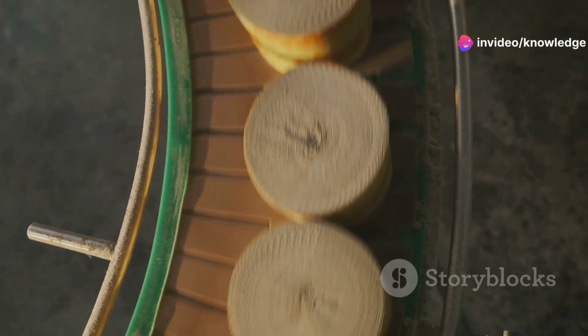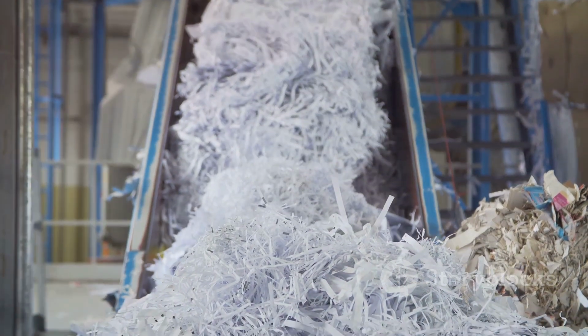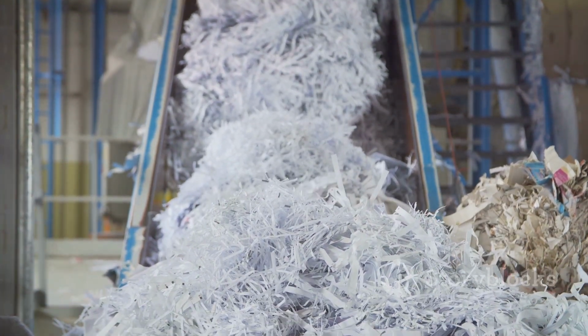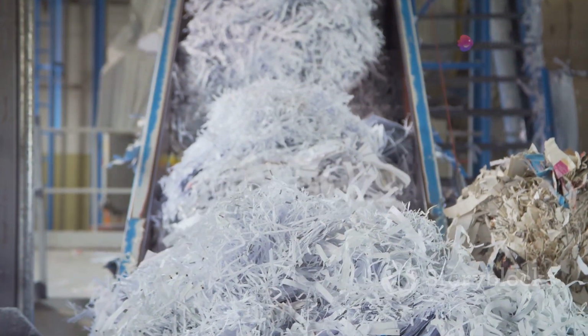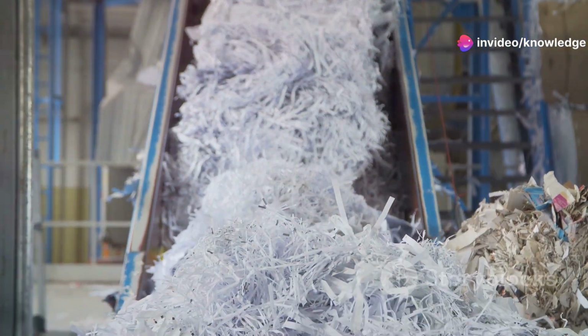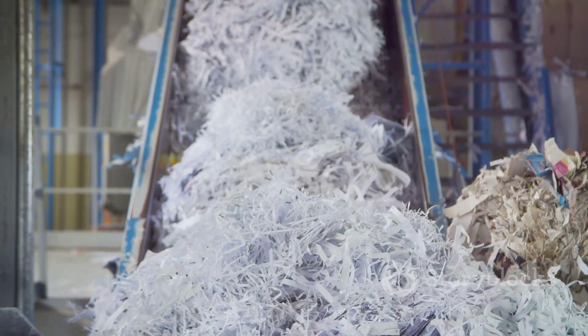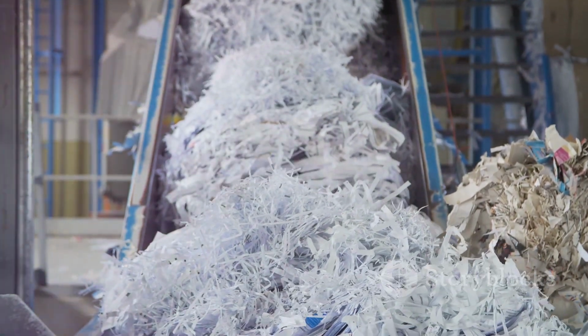Recycled paper involves collecting used paper products like newspapers, magazines, and office paper. These materials are then sorted meticulously to ensure only the best quality paper is used. The collected paper is cleaned and de-inked to remove any impurities. This process is crucial to ensure the recycled pulp is of high quality and suitable for making toilet paper.